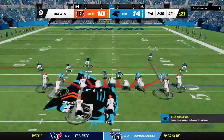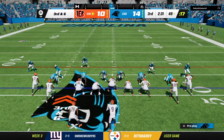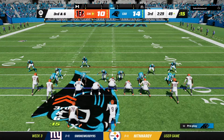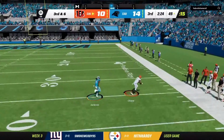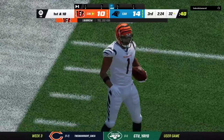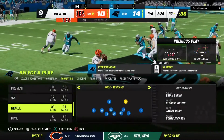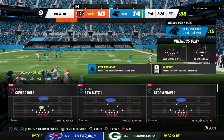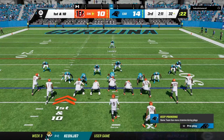11 empty tank. On third down, Burrow. And he'll find Chase on the right side, complete. And he'll be out just a yard or two shy of the 30. Second catch for him today, and it'll wind up a first down. 11 empty.